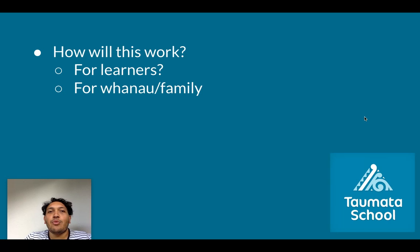So how will this work for learners and for whānau? Pretty much all it means is that your child might have a new whānau coach, but they will stay in the same half of the class they've been working in since the start of the year. An example of this might be that Steve belongs to me in my whānau class, but Georgia might be his maths teacher for most of his learning time.